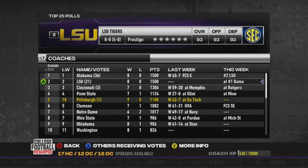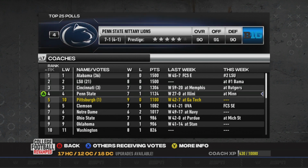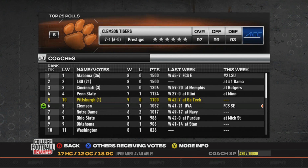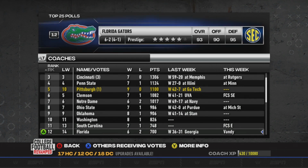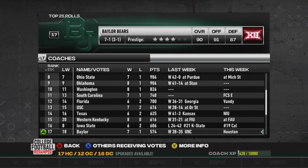Alabama and LSU 1-2 on the season right now, but that's not going to last much longer as they will play this week. Cincinnati's at 3. We're all the way up to 5 now, sitting there at 9-0. Penn State right above us at 4, but with their 1 loss, I would think we might be able to leapfrog them into a higher rating. Clemson at number 6 right now. Notre Dame somehow sitting at 7 with 2 losses.